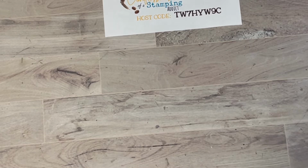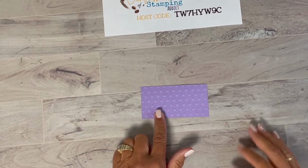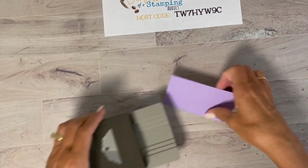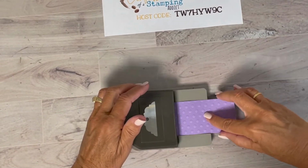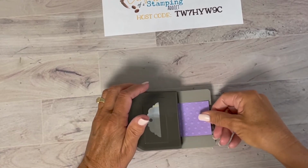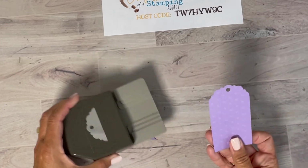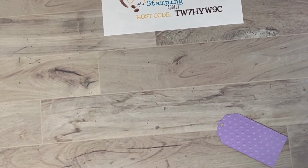So let's just start with the tag. We are going to make a tag that's going to go with the candy. This is 4 inches by 2 inches. I like to make tags 2 inches because they fit perfectly in the Delightful Tag Topper Punch. So all you do is push this all the way to the end until you can't push anymore and punch it, and it makes a nice little hole at the top and a cute edge. And that's going to be our starting point.